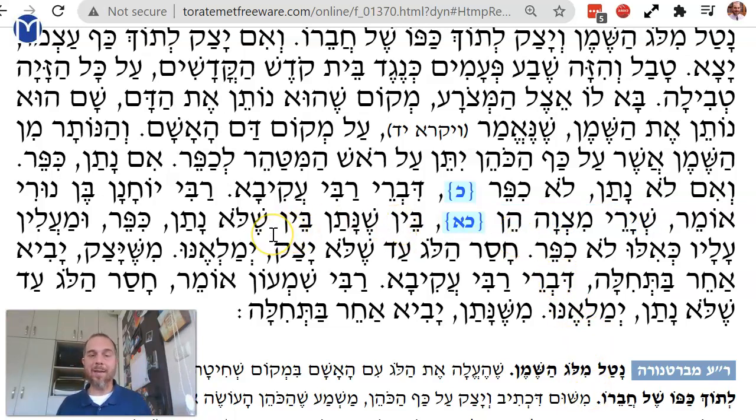Chasar log, let's say the log is missing oil. It wasn't a full log. Before you poured it into his hand, yimalenu, you should fill it up. But mishyatzak, if you realize that the log is missing oil after you already poured, yavi acher techila, he must bring another and start over, because the process begins from the pouring of the oil. Rabbi Shimon says no.